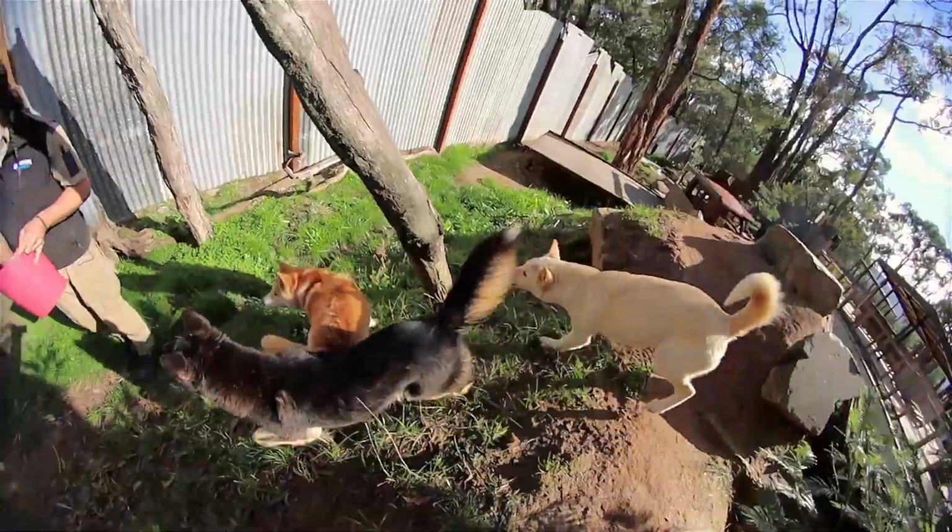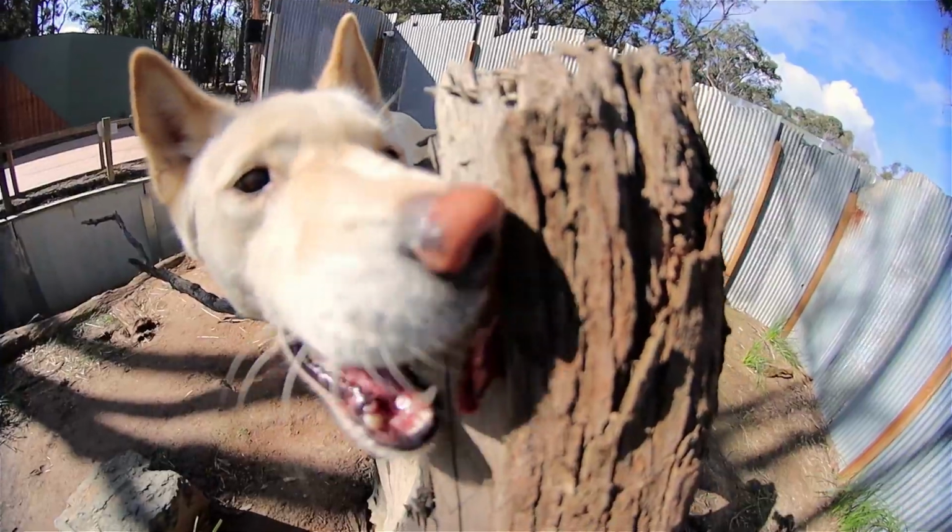So it's not all about training for our dingoes. We also use their food for some enrichment time, because there's nothing a dingo likes better than hunting out a little bit of meat.